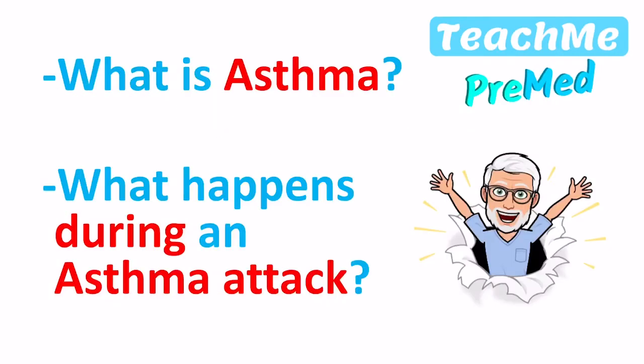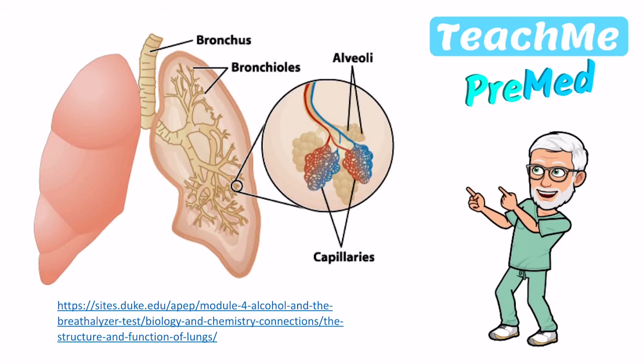So in this video, we'll cover what asthma is, and what happens during an asthma attack, so you get an idea of what the underlying physiology and pathophysiology of asthma is. In order to understand asthma, you need to understand a little bit about the anatomy of the respiratory system. In this picture, the airways slowly get smaller and smaller. You start off with the trachea here, and then it breaks off into the bronchus, and then from the bronchus it breaks off into smaller and smaller airways, until you get to the sacs of gas, which are the alveoli, which is where gas exchange happens.